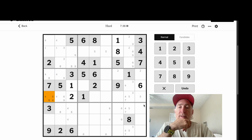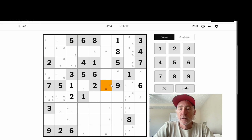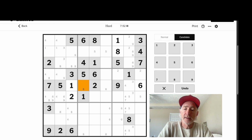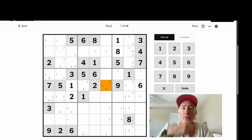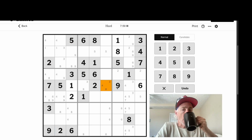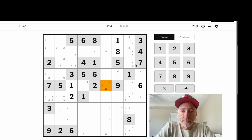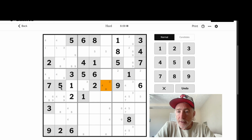All right, what else can we do here? How about this row? This row is down to 3, 4, and 8. Okay, so 8 has to be in one of these two cells. This is down to 3, 8, and this is 3, 4, or 8. So this row is marked up now as well. Okay. All right, did we slow down yet? I think we might have.